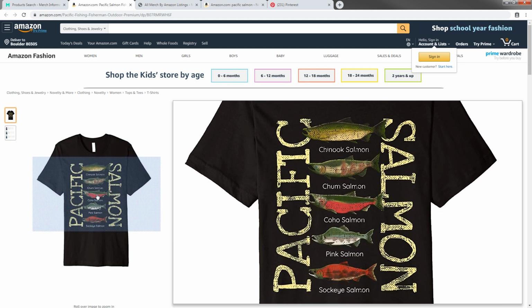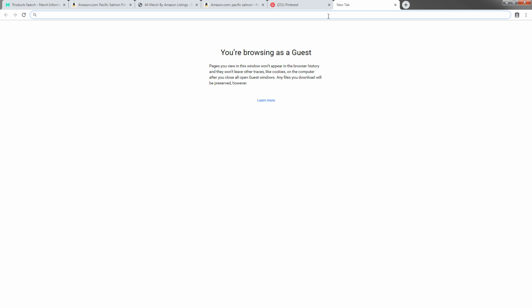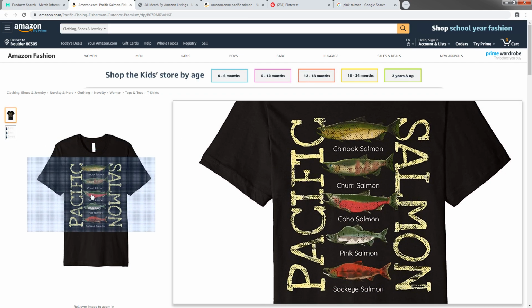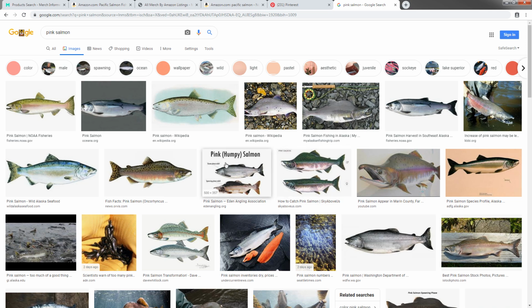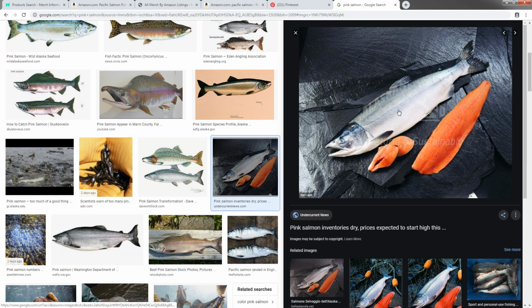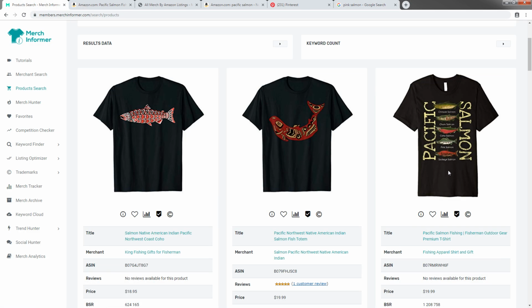Pretty easy design, Pacific salmon, and it shows you all the salmon that you can get in the Pacific. Chinook, chum, coho, pink, and sockeye. Now, these kind of look like really crappy clip arts to me. If we just go to Google and type in, I don't know, pink salmon, they might look like this when they're spawning, but I'm telling you, if you go fishing, they look a lot more like this or like this. Okay, or like this.